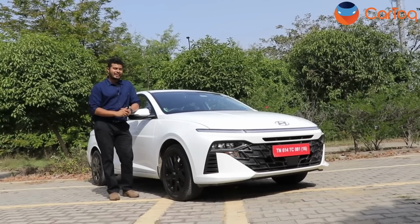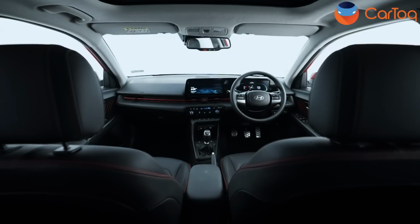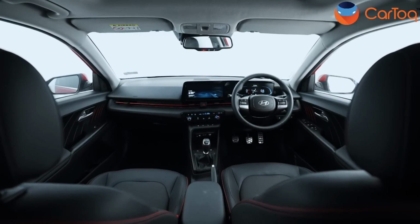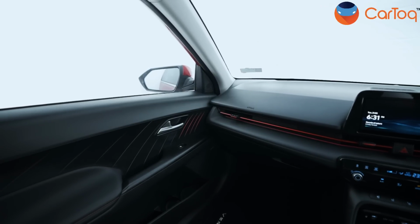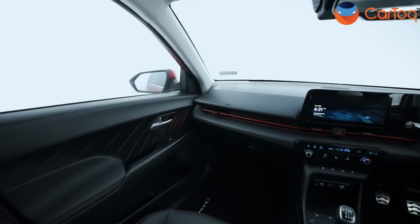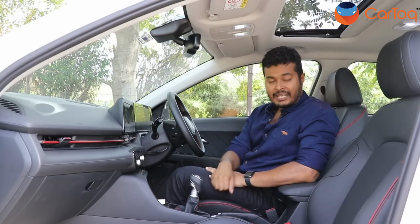Now let's quickly jump inside the car and check out what all does it offer. Now we are on the driver's seat of the all new Hyundai Verna, and since this is the top end variant powered by a turbocharged engine, you can see that it gets the sporty interior, which means it gets an all black finish with red highlights all over on the dashboard as well as on the seats.